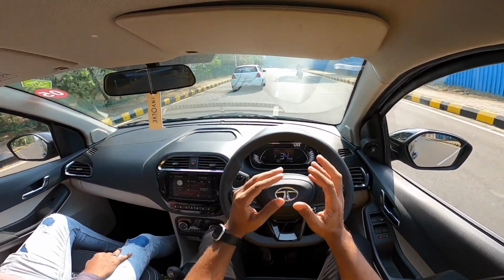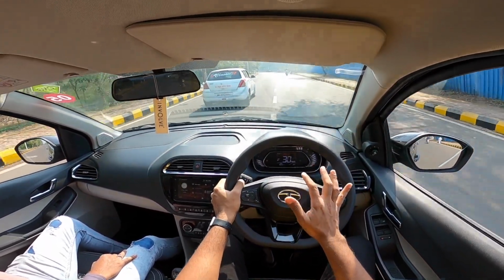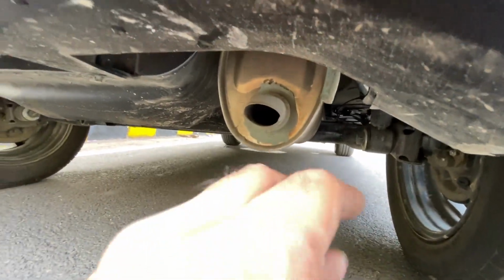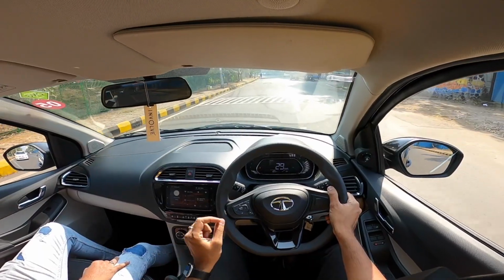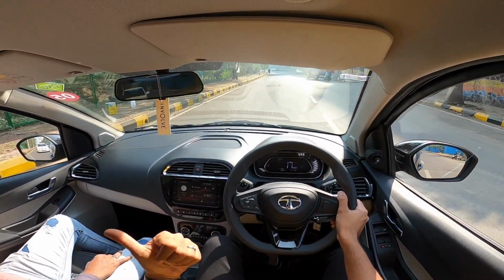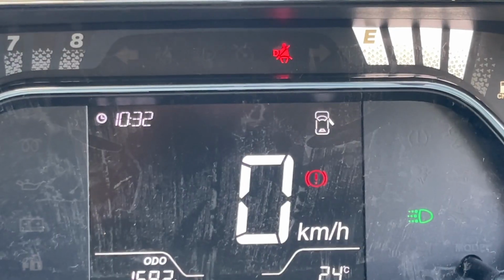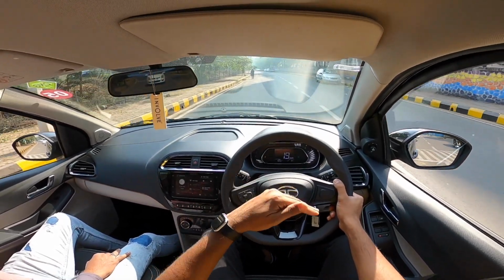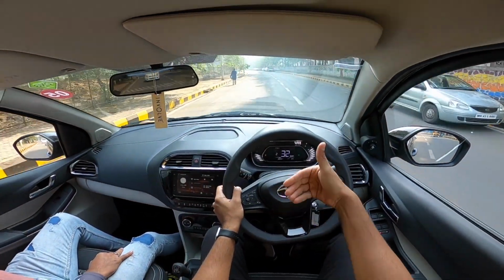And thankfully, when Faisal Khan's fingers of truth check the exhaust of this car, it had a real one. There's no fake exhaust stuff happening outside. The real one is hidden below the bumper, of course. And when you actually open the fuel lid, the car turns off, and it gives you a warning on the instrument cluster. That's also a very sweet touch. So I would say that it has ample performance as such for city driving.